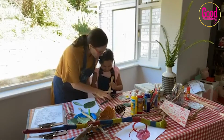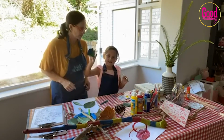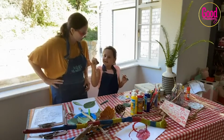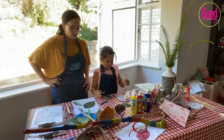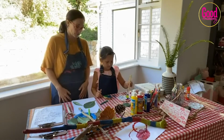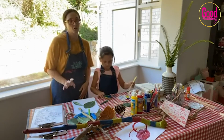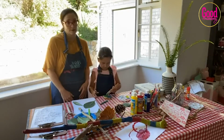That's gorgeous, darling. Do show the camera, pick it up so you can show people what you made. She did stripes. That's stunning, Birdie. So we'll leave that to dry, and depending on what President Ramaphosa says, if we're allowed out or not this afternoon, we will go and hide it, not too well, somewhere out there where another child can pick it up.